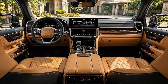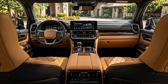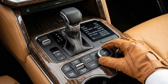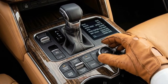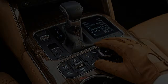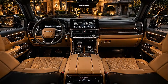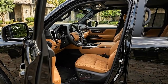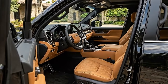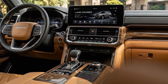Let's actually step inside now, because the cabin is where this vehicle really tries to separate itself from the pack. Right away, your eyes go to that massive floating touchscreen infotainment display, running what looks like a fully custom Land Cruiser branded interface. Below that, you've got a control panel with physical buttons and dials for climate control, which I personally love to see. Physical controls are becoming a rarity these days, and it's nice that Toyota didn't bury everything inside a touchscreen menu.